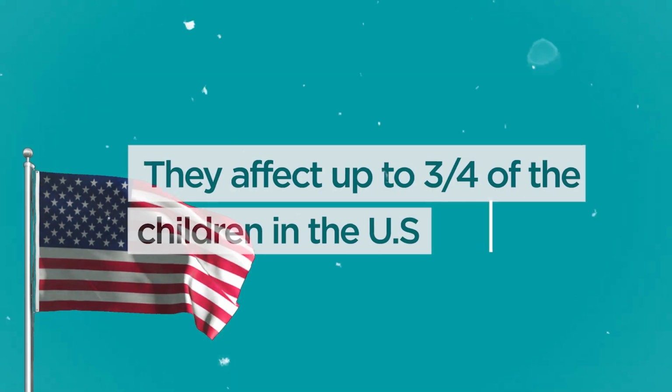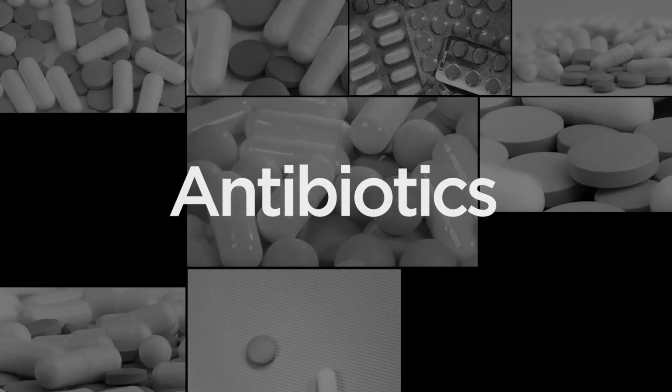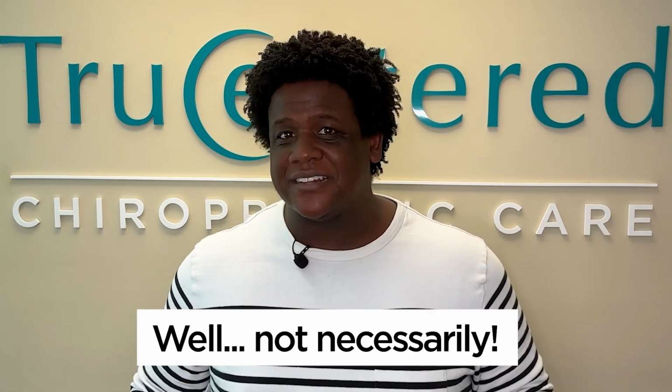Ear infections are very common. So common that they affect up to 3/4 of the children in the U.S. by the age of 3. But sadly, this is commonly the condition which starts children down the antibiotic train, of which it seems like there's no return from. Have you ever wondered if antibiotics or medical intervention was the only option when it comes to childhood ear infections? Well, they're not necessarily.